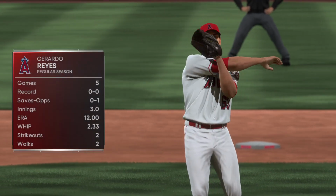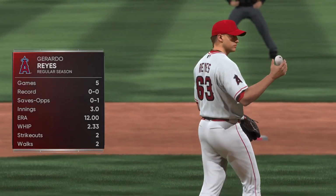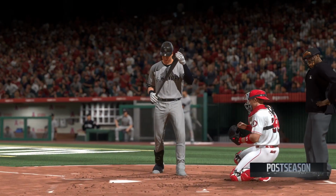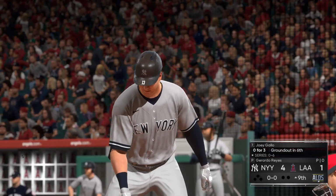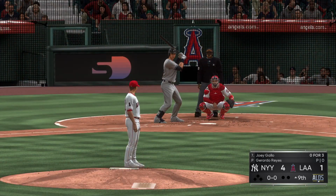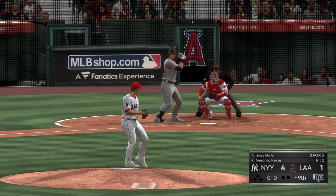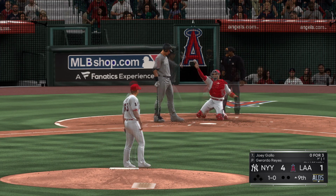Gerardo Reyes enters from the pen to start the 9th inning as he'll try to keep the score right where it is heading to the bottom of the 9th. So now into the box is Joey Gallo. He's hitless in 3 at-bats to this point. Ready to deal. Here comes the first pitch. Off we go in the 9th as the first pitch misses for ball 1.